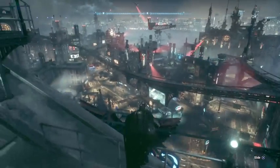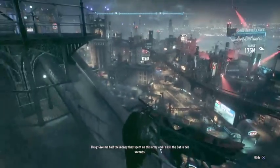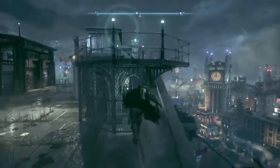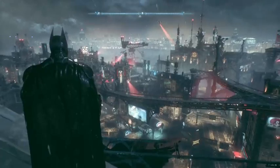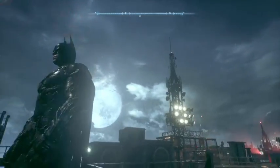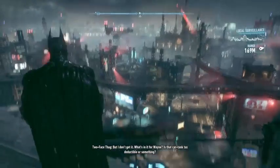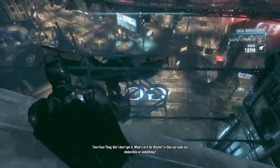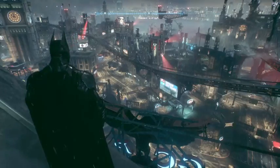Not to say that the graphics are still not amazing. Look at this, the rain. Oh yeah, I played this game for like 16 hours. It's still nighttime, by the way. Is it daylight? Nope, it's nighttime. That's the moon. There's no daytime part in the game. Even though you're playing for hours upon hours, it never changes to daytime. The entire game takes place at night.